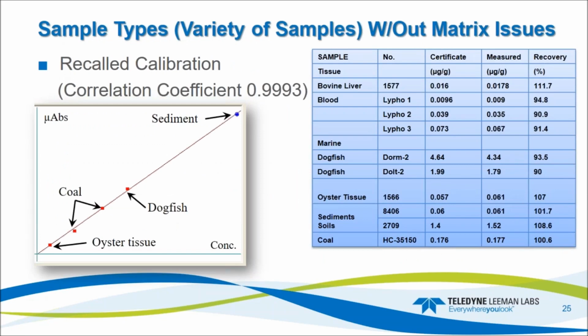So a variety of sample types, again, without matrix issues. Again, one calibration basically fits all. So we recall calibrations, and you can reuse the same calibration over and over again until your quality control starts to fall out. That usually indicates that you may have some maintenance that needs to be taken care of, such as changing the catalyst, maybe changing the gold trap, and looking at the drying system, and a couple of those items to get the calibration back where it should be.